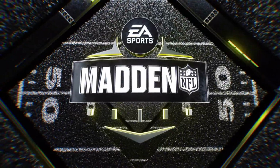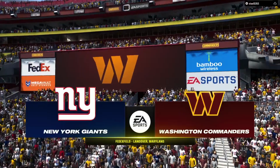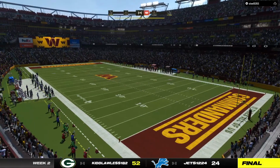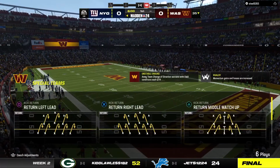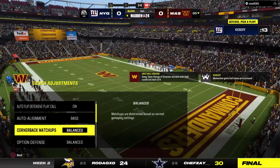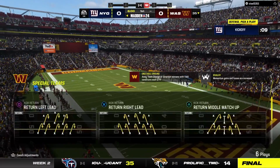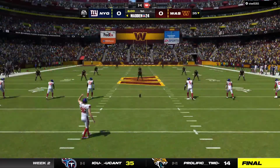We are just inside the Beltway, about 10 miles east of the Capitol Dome as we come to you from FedEx Field here in Landover. Today, after a topsy-turvy opening weekend, it's on to week 2, and we've got a good one here, as it'll be the New York Giants taking on the Washington Commanders.